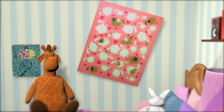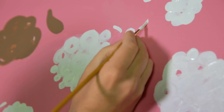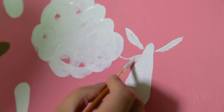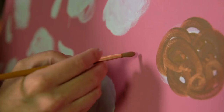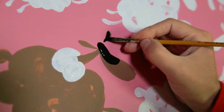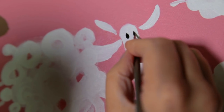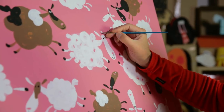Next, the sheep painting. I started with a base layer of medium pink. So when I went for the white sheep, the white paint stood out in sharp contrast to the pink. The brown, however, was slightly darker than the pink, so I had a contrast there too. And the black was the darkest of them all. So I had four layers of contrast. White, pink, brown, and black.